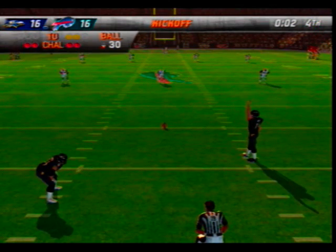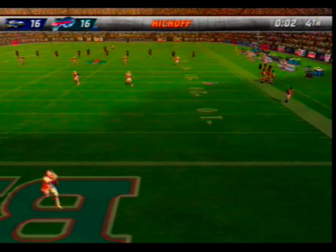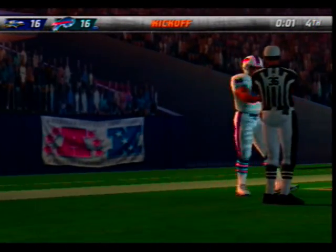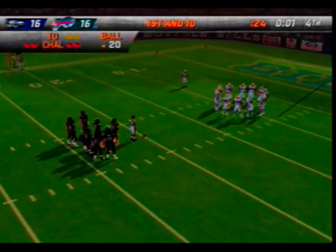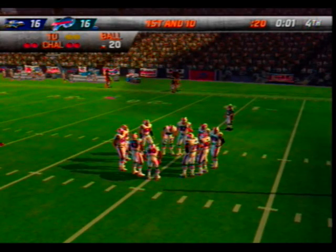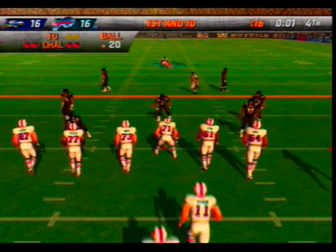Dorsey comes in to kick off. Marshall back to return. Nice distance. This one is handled by Marshall. Ball on their own 20. Ball on the 20-yard line.